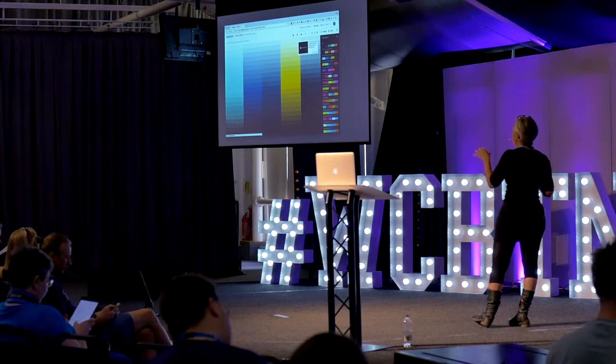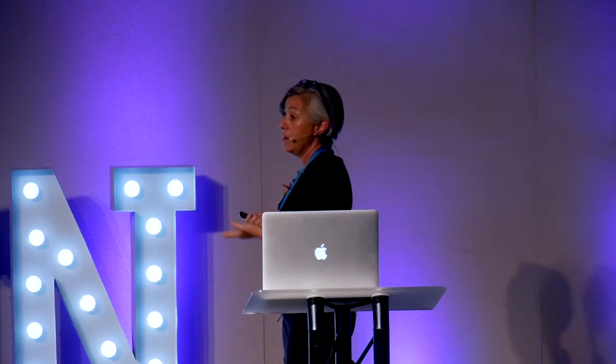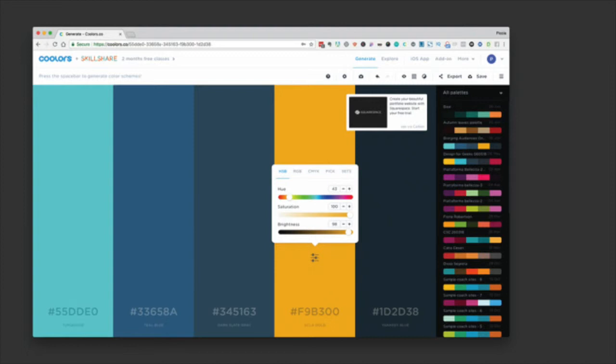Now on the web it's a little bit different because these colors, as you see, the hue doesn't change. What changes is the brightness, but also a little bit of the saturation, because otherwise you wouldn't be able to replicate. But you could already have a valid palette from this. And then you can also use the tool, if you want to do it manually, you can use the tool within Coolers.